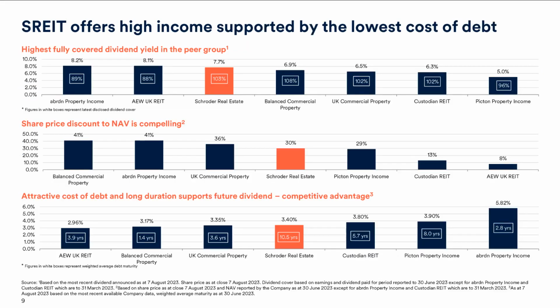So just to bring that to life a little bit more, this is what most people, and the analysts that write about us, would consider to be our most directly comparable companies in our peer group. And we wanted just to draw out 3 reasons why we think our company is very well positioned. And so if I just start from the top, the first point to note, and I've mentioned the yield of 7.7%, is that it is obviously amongst the highest in the peer group.